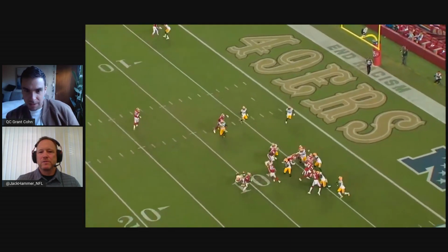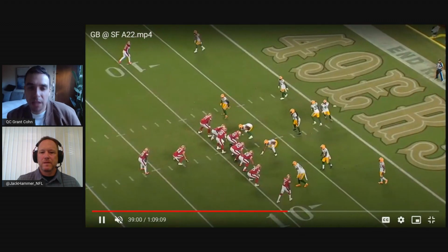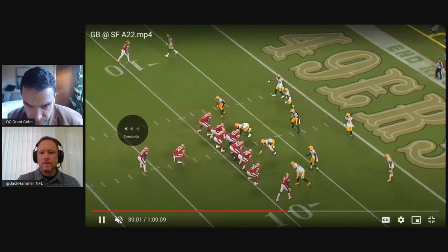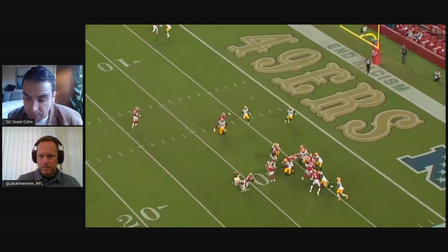Kittle gets no push. He tries to hook him. I'm going to say something controversial: George Kittle's blocking is taking a step back. What the hell is that? He used to be way better than this. I'm not saying he's bad. I'm just saying he used to be way better.